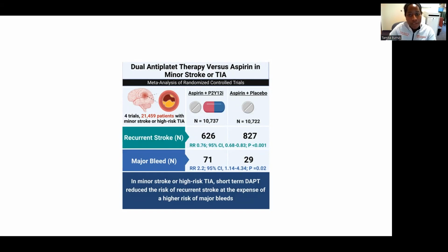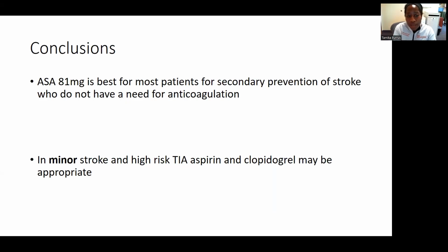As you can see, if the patient had a minor stroke, which was not the case in our patient, so that's why our patient was just on baby aspirin, or a high-risk TIA, short-term dual antiplatelet therapy does confer a benefit. Of course, there is a risk of some GI bleeding, but in the stroke world, this is considered a positive. So for most patients we see in the ER or inpatient setting, we place them on both aspirin and Plavix, or clopidogrel. So aspirin 81 is best for most patients, and in minor stroke and high-risk TIA, it may be appropriate for the patient to have both.